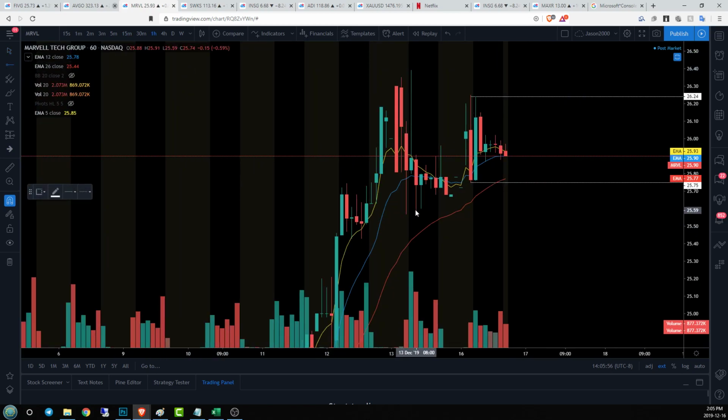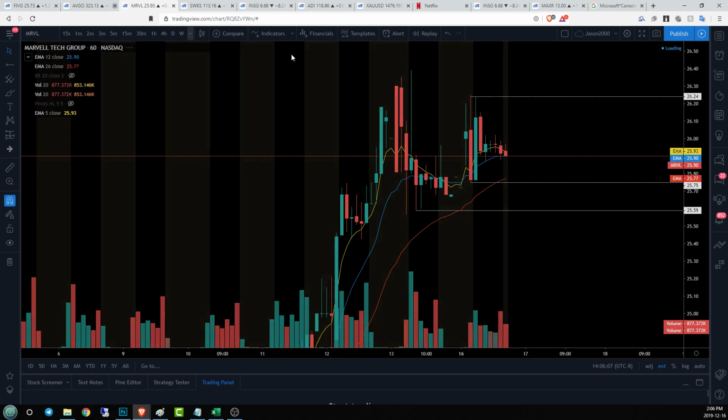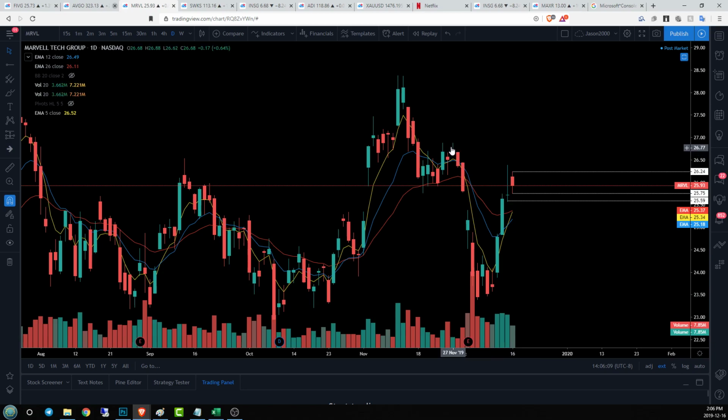And I would primarily be looking for support at 25.59 below that. Over here, this double bottom at 25.43. If we break to the upside, we would have Friday's high of day for a possible resistance. And beyond that, we would look to our daily time frame. Way up here, 26.85, 26.88.